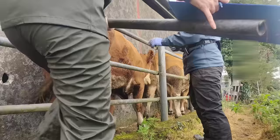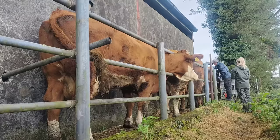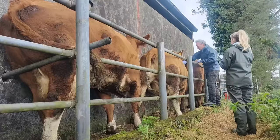Right, so the first thing we started to do anyway was the TB testing. I say we because I was acting as the veterinary assistant for the day, making the little notes and writing down the figures just as he was shaving and measuring on the neck. So it just kind of sped things up a little bit, really. But in fairness, they were all very well behaved.